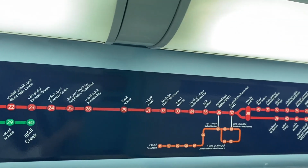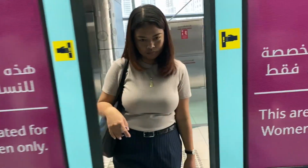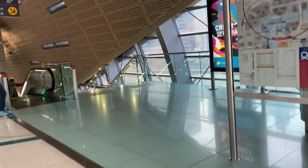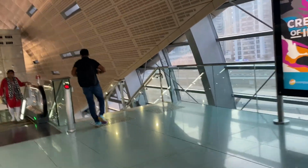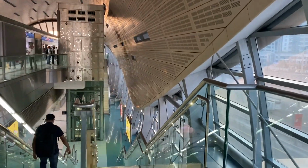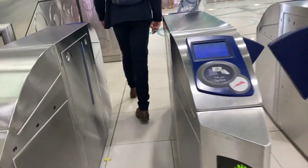So we'll go down now and catch the tram towards Jumeirah Beach Residence, I think it's called, or JBR. I'm going to the beach. But because it's the same logic, I'll just show you what it looks like and we can make our way there.